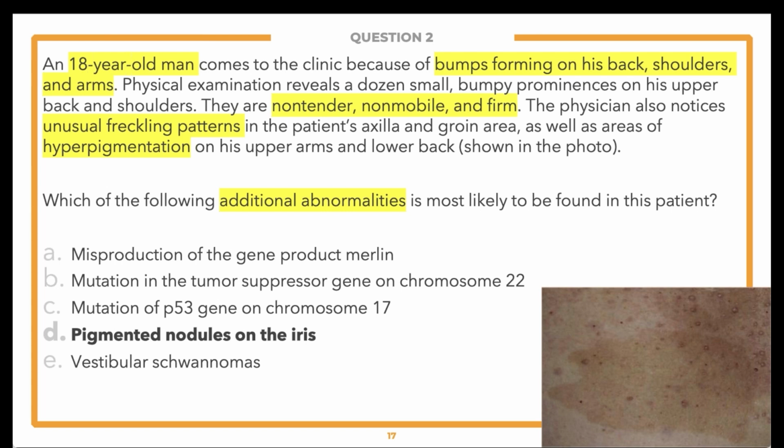So NF2 is the one that's associated with the option most of you picked as the second most common answer, vestibular schwannomas. Vestibular schwannoma is a good trick option in this question, right? They want you to think neurofibromatosis, and vestibular schwannoma is the first thing everybody jumps on, because that's such a classic feature of NF2. But that's more likely to present with hearing loss as opposed to skin findings, right? If most of the findings are skin findings, I want you to think this is an NF1 situation, not an NF2 situation. If they were saying hearing loss is the main presentation, then vestibular schwannomas would be the correct answer. And that would change the whole question completely.